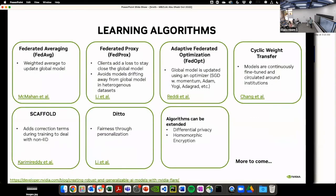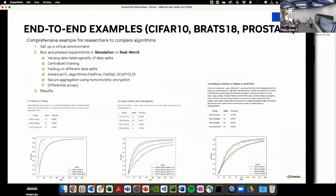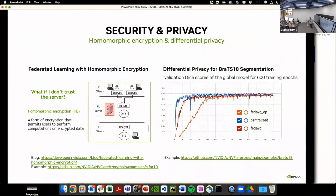We have a set here that's already available, as examples. And we also have a simulator that can use your code, so the same code can be used both for the simulator and the real world. You can look at different synthetic splits of data heterogeneity, different algorithms. It's the same.